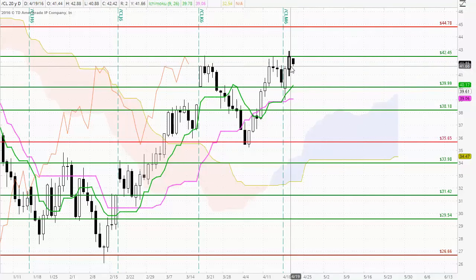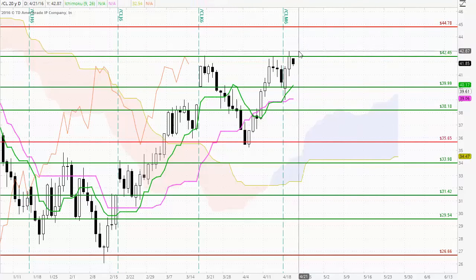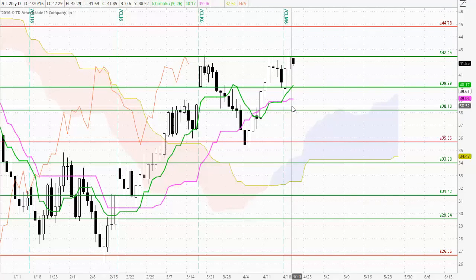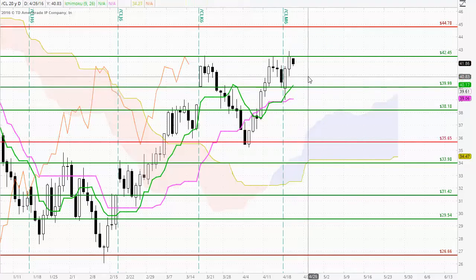But if the buyers can continue this solid upside that we saw for today's trading and close in a bullish manner above 42.45, we could easily see the market testing up to the 44.78 level of resistance, and that would be in line with the market being bullish in all three timeframes in terms of Ichimoku and supported by the Chikou span.